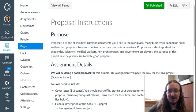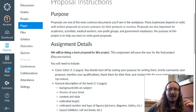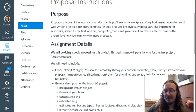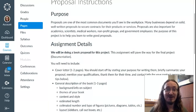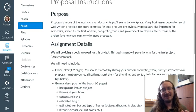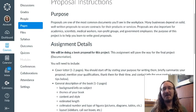Okay, so this is the proposal instructions. And basically the proposal and all the rest of the assignments will all be interconnected. And the idea is that you are writing a For Dummies book or a Complete Idiots book, something along those lines. And you're going to pick something that you want to write about, and it could be anything from ice fishing to putting together a desktop computer. The choices are really limitless. Just something you're interested in and would like to learn more about and write about.